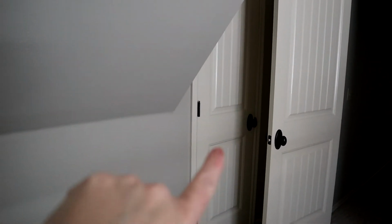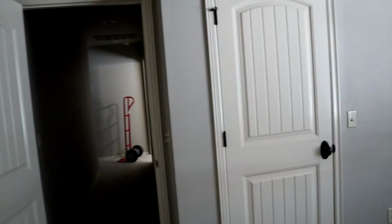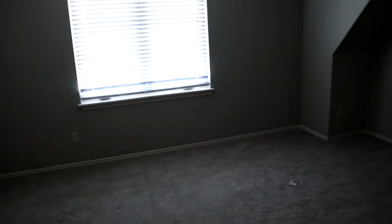Closet that separates the two rooms. This is coming out today, and the carpet. I have a few things in this closet we've got to empty out real quick. Anyway, construction starts today. All right, let the demo begin.